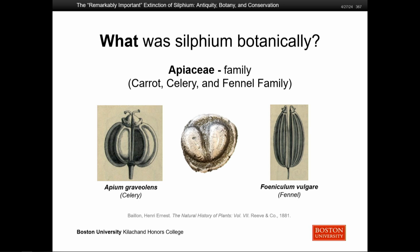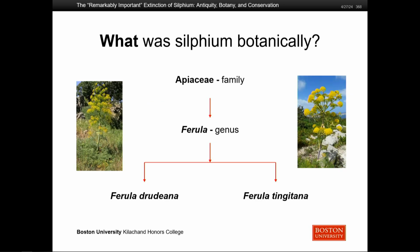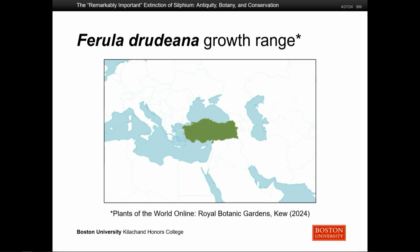So from there, if you evaluate some of the medicinal properties and the growth patterns of Silphium, it seems a pretty likely member of the genus Ferula. And from there, we've got two major potential identifications, Ferula druidiana and Ferula tingitana. If you look at them on the board, you can see they look pretty similar morphologically. But Ferula druidiana has a very narrow growth range today. In fact, it's only been found in allegedly 3 small towns in the central region of Turkey, and there's no known evolutionary connection to North Africa.